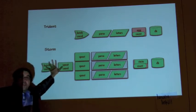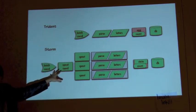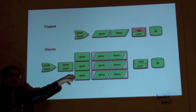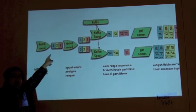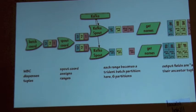These are behind-the-scenes internal things. There's a little thing you can click in the Storm UI that'll make them appear, but normally you don't even see them. They call this the spout, which is a bolt. The master batch coordinator is going to dispense tuples. It's like a spout that's really stupid. All it does is dispense a tuple that says 1, and then a tuple that says 2, and then a tuple that says 3.